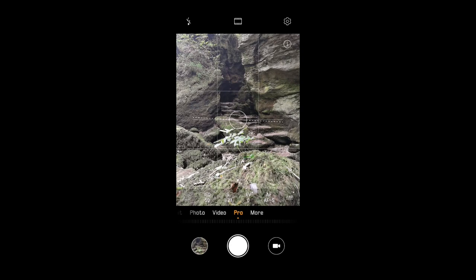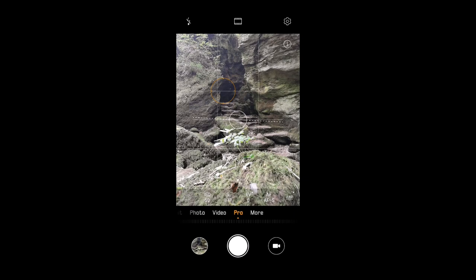But we're just going to focus on the little plant in the foreground. A photograph of that. We're going to focus on the darker area in the background. One for sharpness, two for the difference in exposure. And we'll take a shot of that.